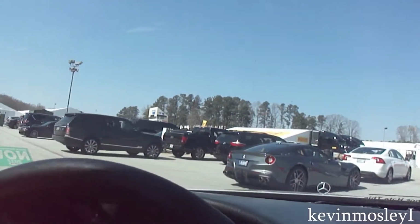Driving my car in the pits of the Ferrari XX program due to this special little clearance badge. I'm gonna park alongside my newfound friend here in his F12.